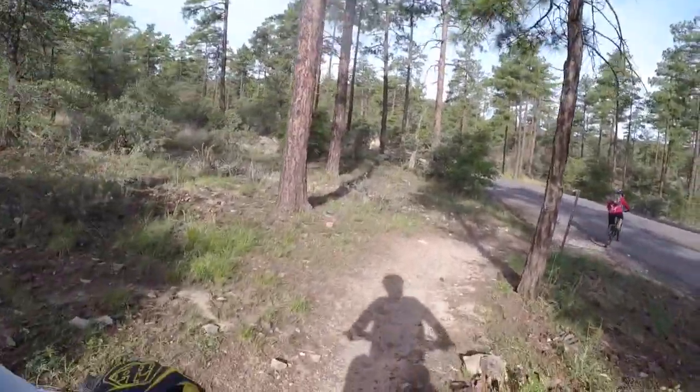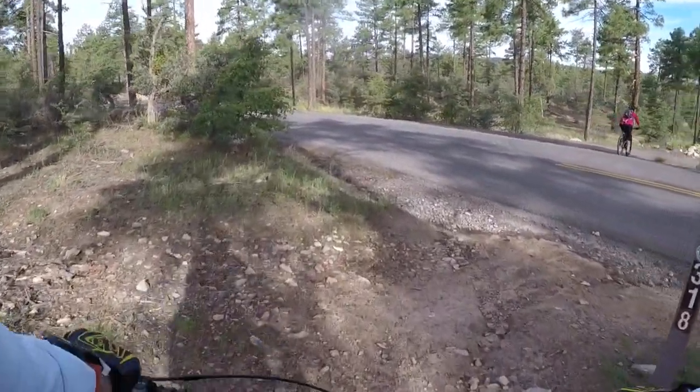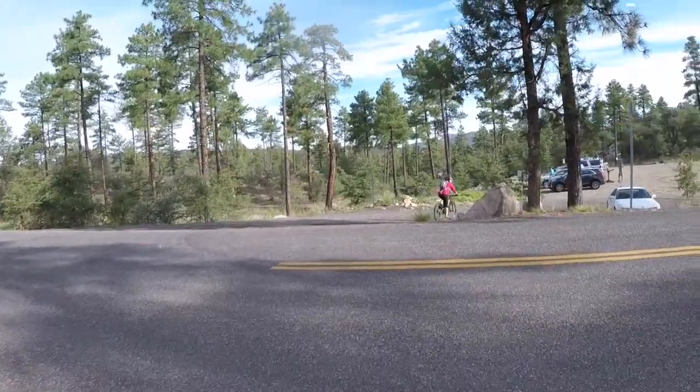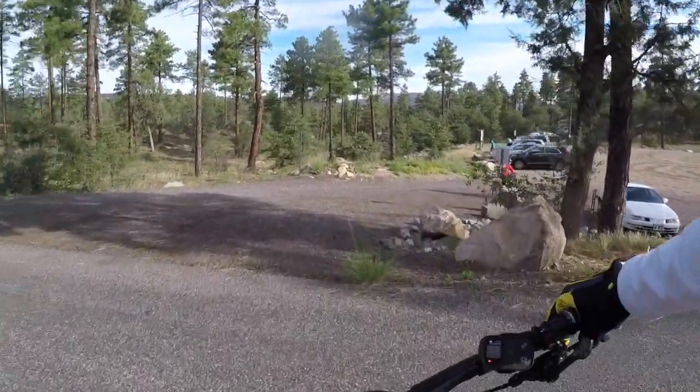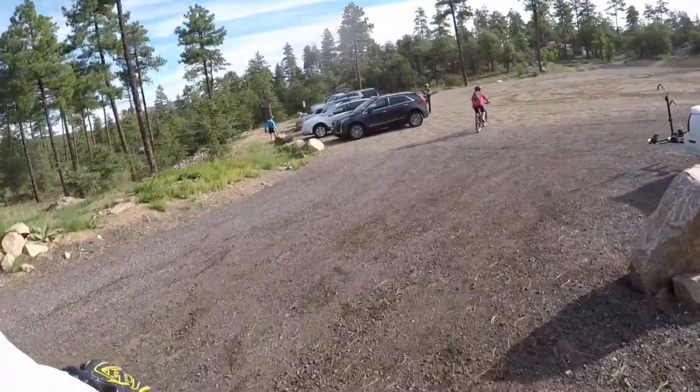Once we get through with 324, we wind up back on Thumb Butte Road. We cross the road into the parking lot, and that's the end of our ride. It was really nice. Had great weather. Was relatively short, but we did a lot of climbing. Had a good time.